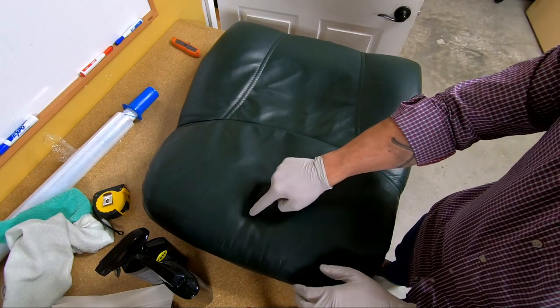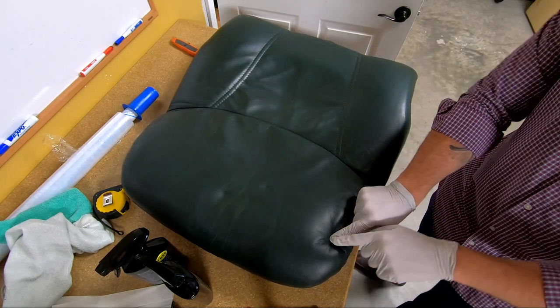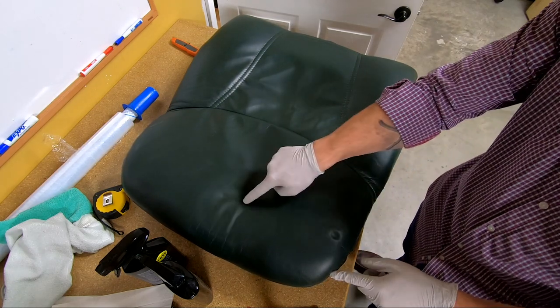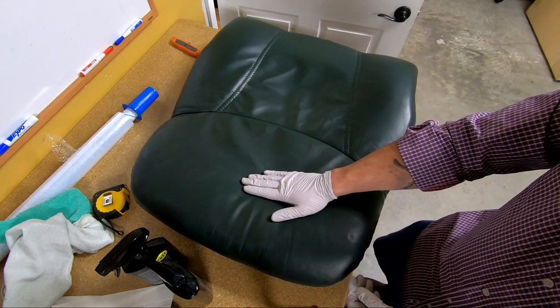You can see that it almost spins like paper, as opposed to, say, a softer area right here where you see a spider webbing effect when we push down on it with one finger. You see the difference there? This is a good sign that we need to condition, especially the area of the headrest.